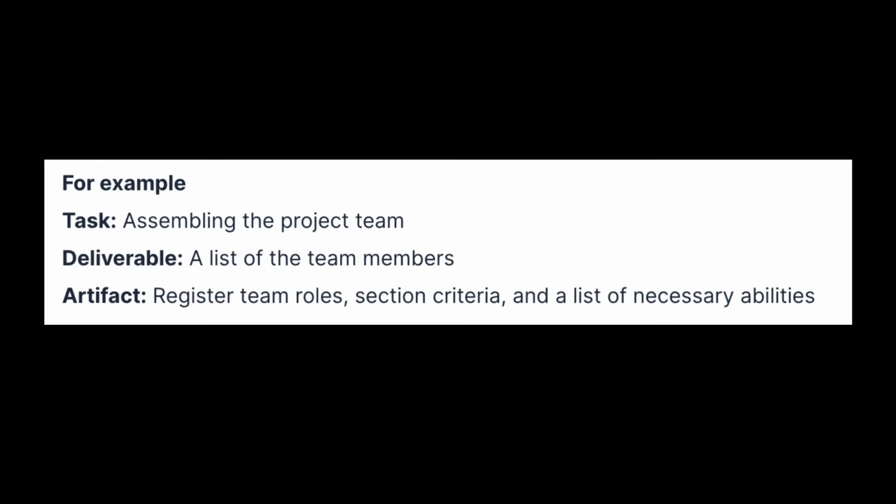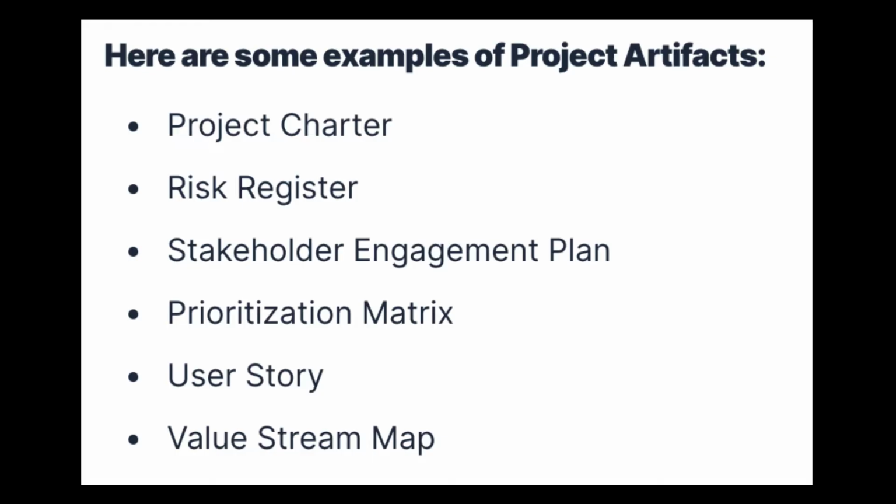For example, let's suppose that the task is assembling the project team. The deliverable produced would be a list of the team members. The artifacts produced would include register team roles, selection criteria, and a list of necessary abilities. According to the PMBOK guide, project artifacts include processes, deliverables, documents, tools, and techniques for project management.